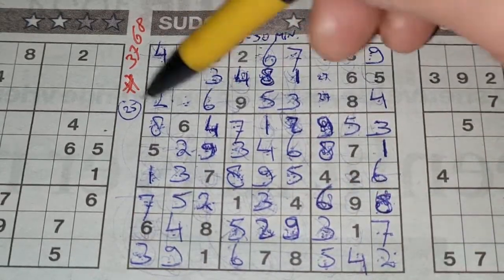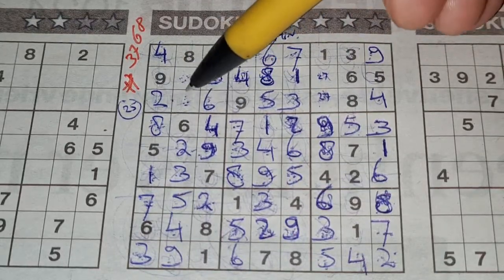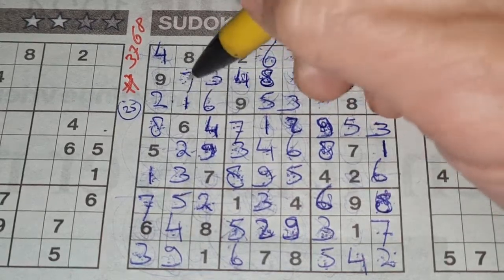Final 2 numbers in this big square for numbers 1 is missing. 2, 3, 4, 5, 6, and the 7 is missing. 1 and the 7, we see here 1, no 1 there. 1 should be here and the 7 goes there.